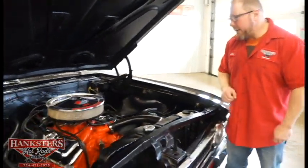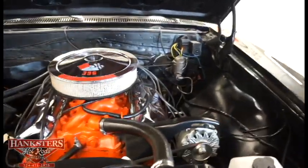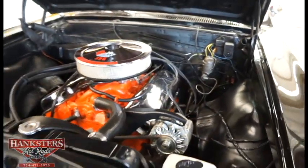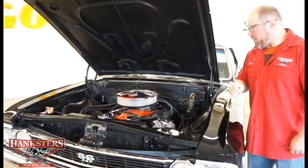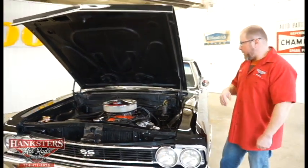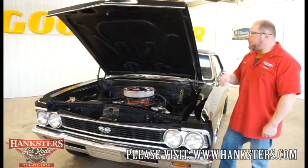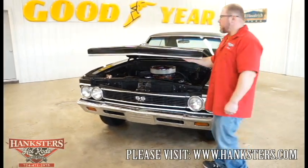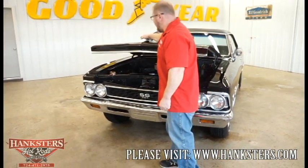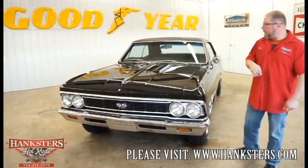As far as the ignition, it also has an HEI distributor. Just want to make sure that we update you on that because that is an upgraded ignition. And then of course a nice set of plug wires to help deliver the spark to the motor. So that's pretty much it as far as the engine goes. Now that is coupled to a 4-speed transmission, a Muncie M21. And then of course a 12-bolt GM rear end out the back also.